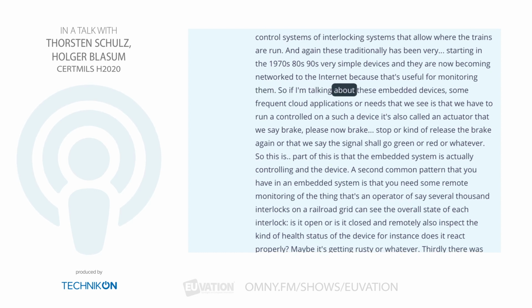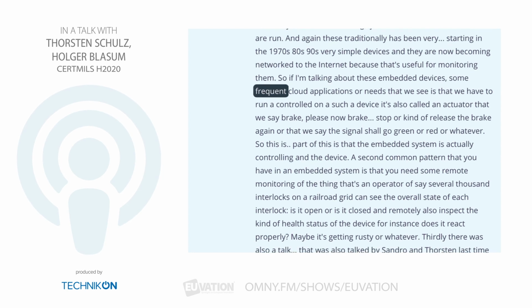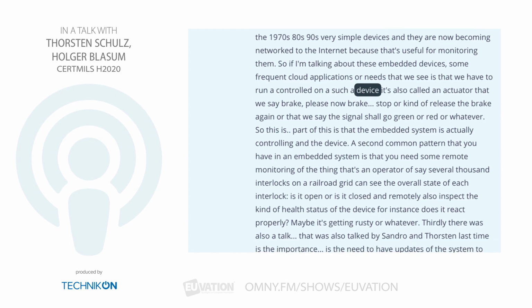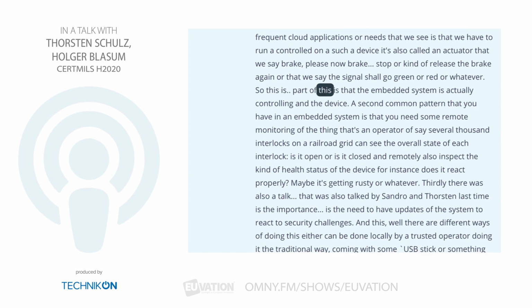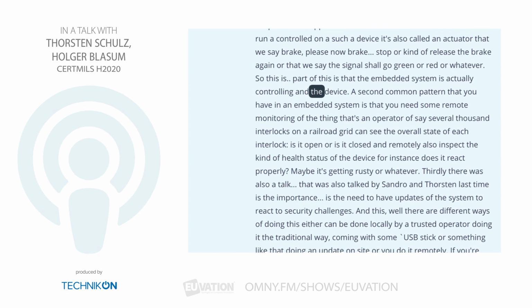So if I'm talking about these embedded devices, some frequent applications or needs that we see is that we have to run a control on such a device. It's also called an actuator, that we say, brake, please now brake, stop, or release the brake again. Or that we say the signal shall go green or red or whatever. So this is part of this, that the embedded system is actually controlling a device.